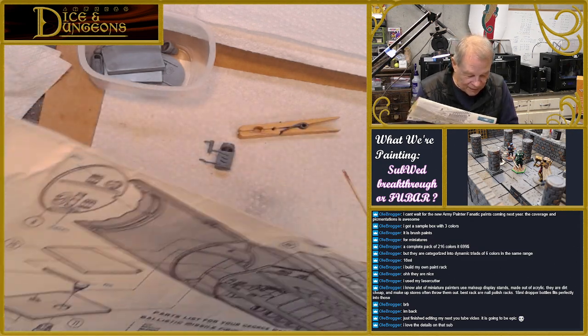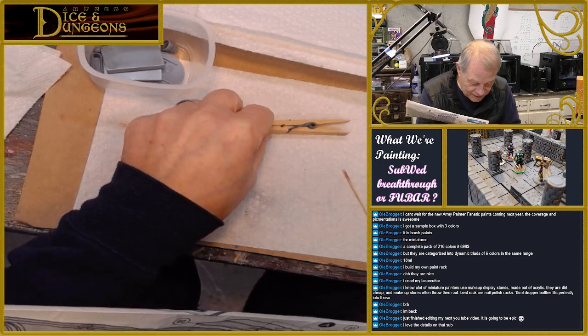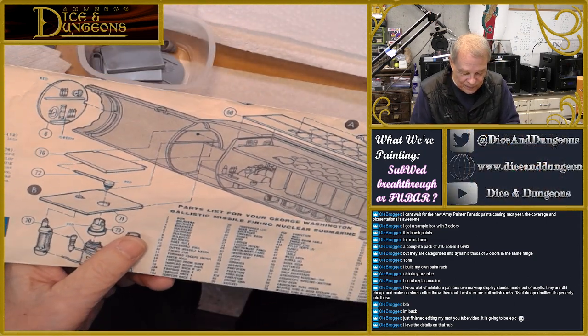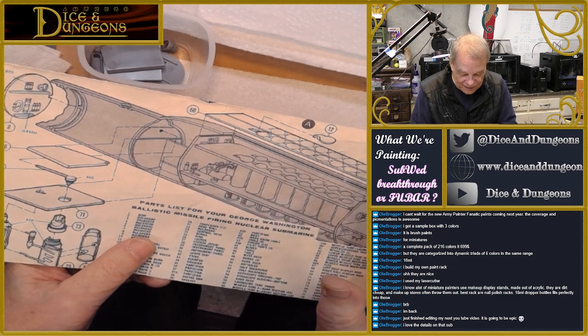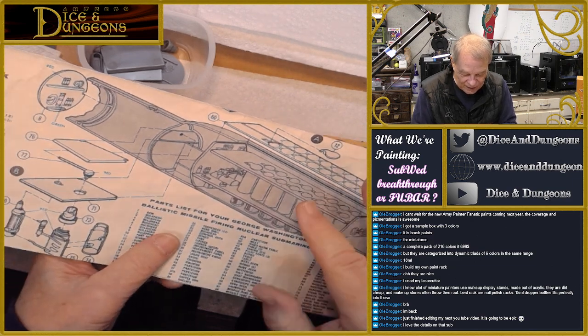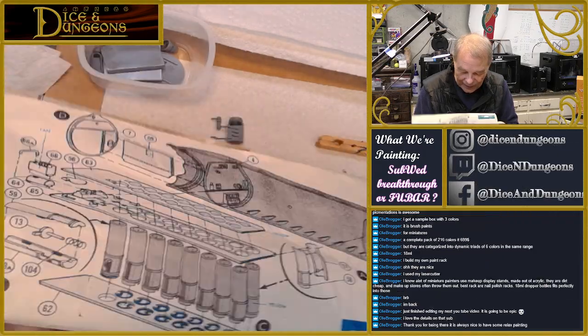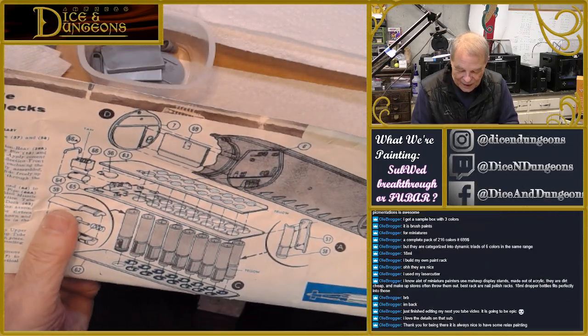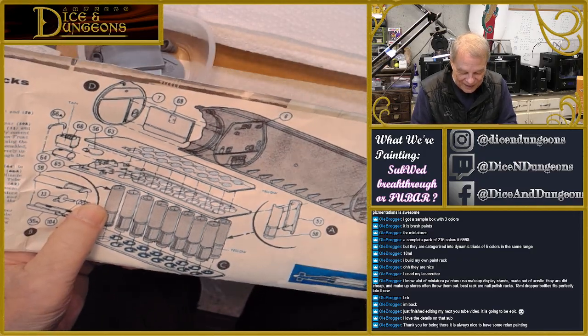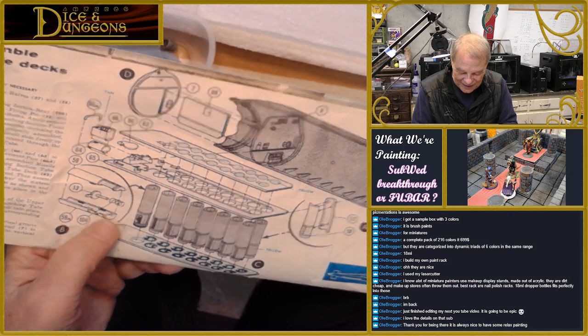Yeah, this has been Relaxing Painting with Dice and Dungeons, sub Wednesday, neither a breakthrough nor a foobar, but making continuously very slow fits and starts progress, getting pretty close to getting the missile deck done. I'm looking forward to having that not be anywhere but in the submarine hull. I'm very tired of the missile deck.